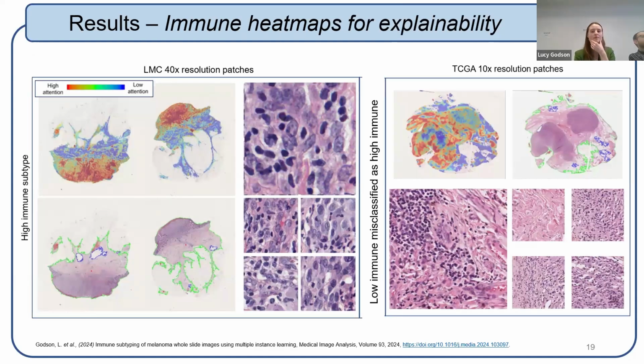So we did look at some high attention patches and develop some heat maps using the attention scores from the different MIL models. This is an image from the Leeds Melanoma cohort, and these are patches at 40x resolution. And this was a model that predicted the correct class of high immune. What we found was the high attention patches did include lymphocytes, which is what we wanted to see.